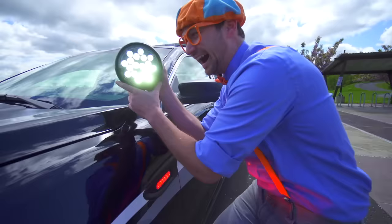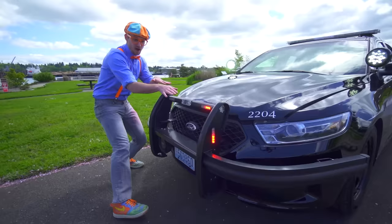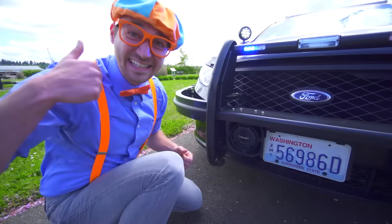Ooh! In the front of the police car has this push bar. This is used to help push vehicles off to the side of the road that are broken down. And then down here, this is a speaker. Listen! You there, clear the road. Yeah! That was awesome!